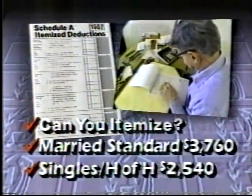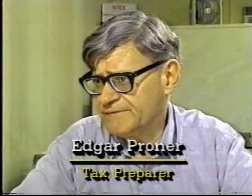Senior citizens get even more. The standard deduction is now based not only on the filing status, but also whether or not the taxpayer is over 65, or whether his spouse is over 65, or whether he or his spouse are blind. All of these items increase the standard deduction.